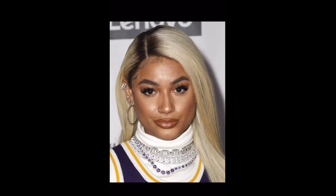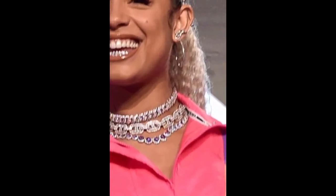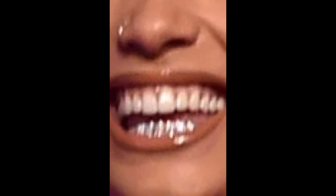Prosthetic ear. She does not have the same ear as the other pictures. You can clearly see. You can kind of see her ear right here, but it's hard to see. But fake hair. Notice how her hair is longer. Prosthetic cheekbones, plastic-like lips, and you can clearly see that because of the light shining off of them in the bottom and the top lip.